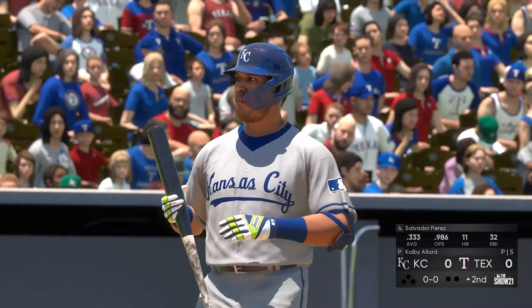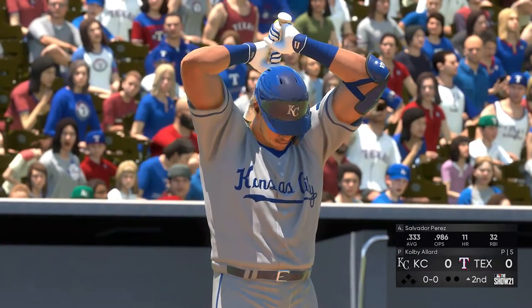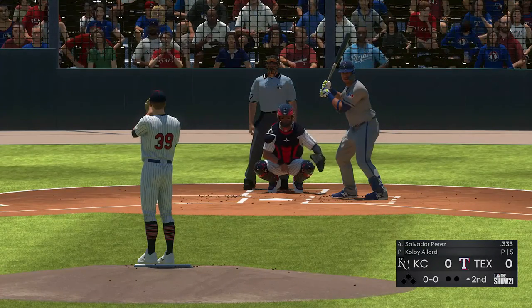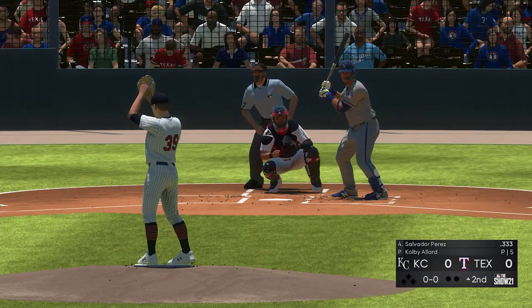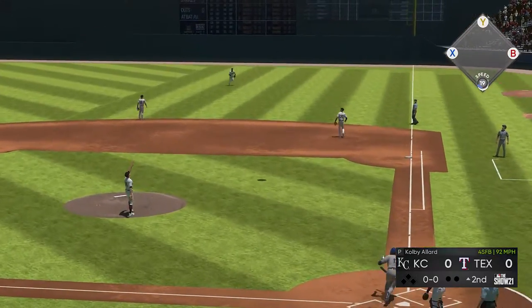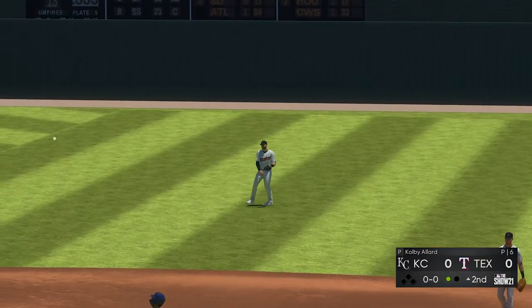Second inning set to go, and up next, the former World Series hero, Salvador Perez. First offering. Skied into very shallow right. Gallo has it, and it's a quick out number one.